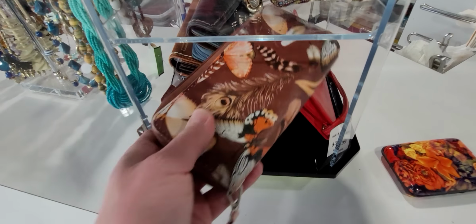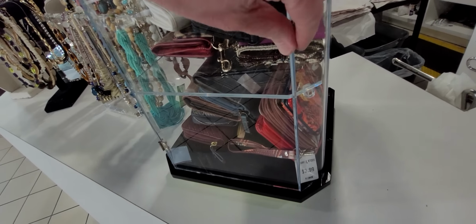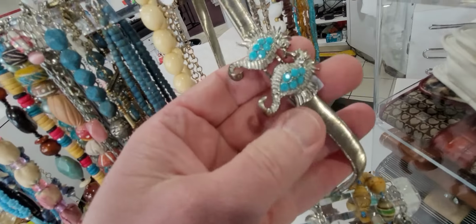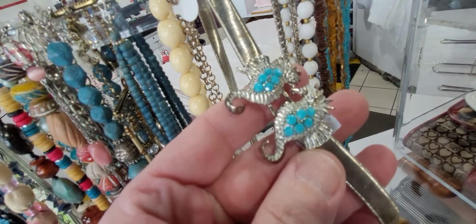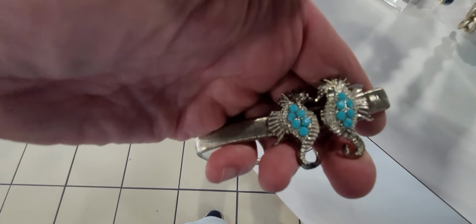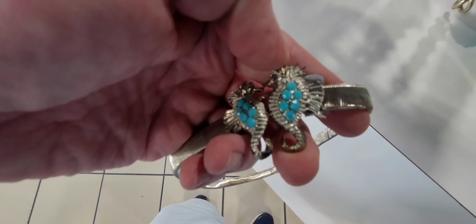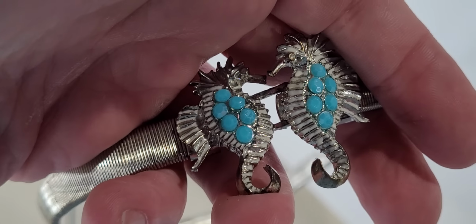Okay, so I see a cute necklace right now that has seahorses, and I'm hoping it's as cute as it looks. Oh, that's interesting. Let's check that out. So guys, this is not a necklace. It's actually a belt, and it's signed on the back, and we're going to try to zoom in and see what it says, because I don't know. Let me zoom in on these right here so you can see them up close. So that's a belt.